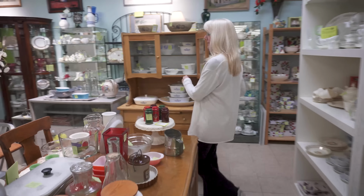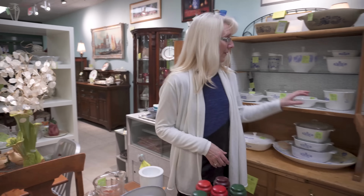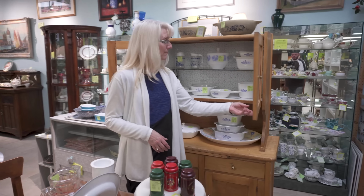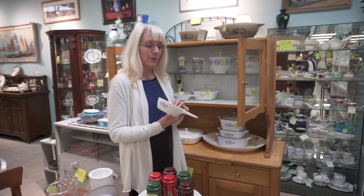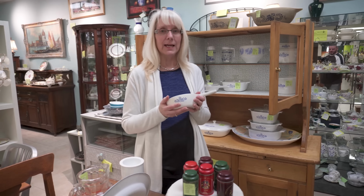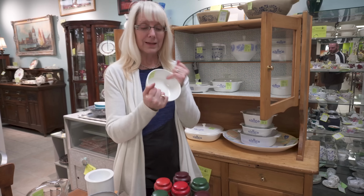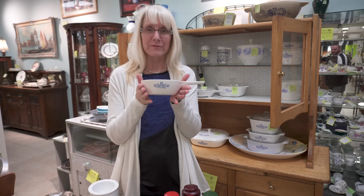Here we've arrived at Corningware. This is their most popular and most desired pattern. This is blue cornflower. It's simply blue cornflower on white. The reason this is so special is because in 1958, they came up with this great, it's almost like it's indestructible thing that you can put on top of the stove.